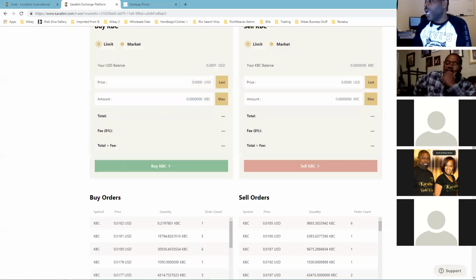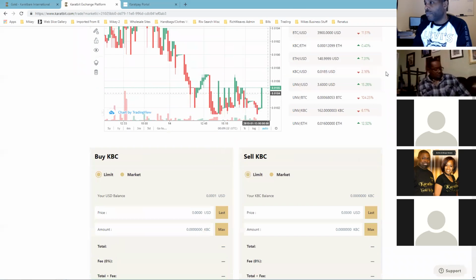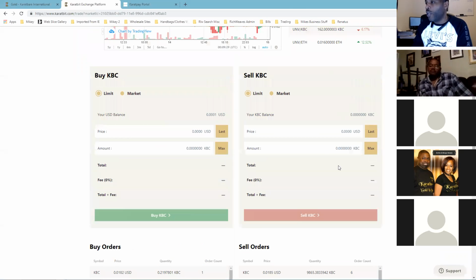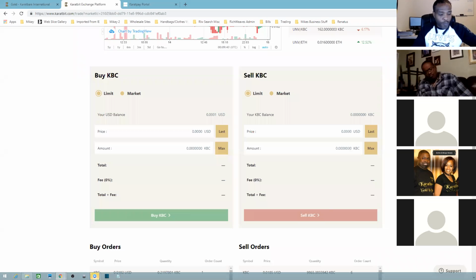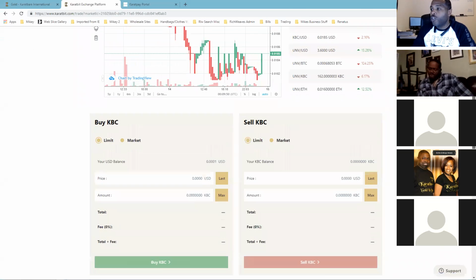But if it would have executed, it would have come over here to my orders and it would have said type, price, amount, and status. So it would have had KBC 180, the amount, and the status would have been open, meaning that it has not hit 180 yet. Once it hits 180, my limit order would execute, and now I would have that amount over here. Everybody understand what I'm saying? If you don't, unmute yourself so I can clarify that for you. Any questions? All right. So that's what the limit is.